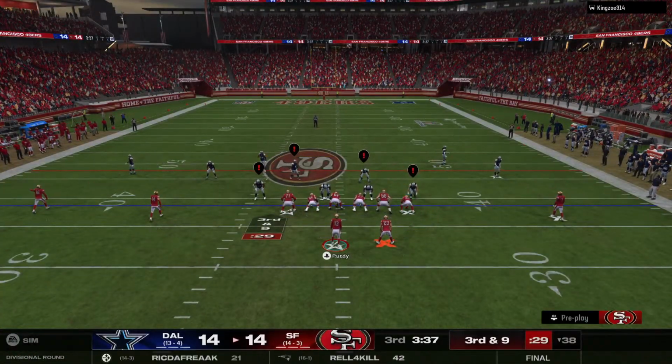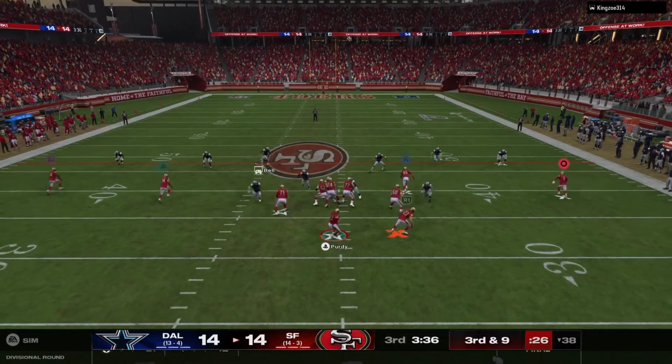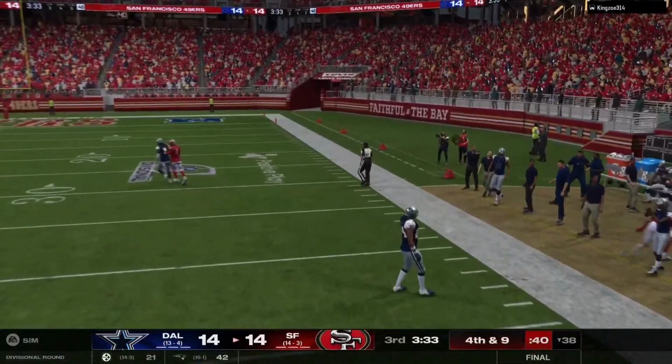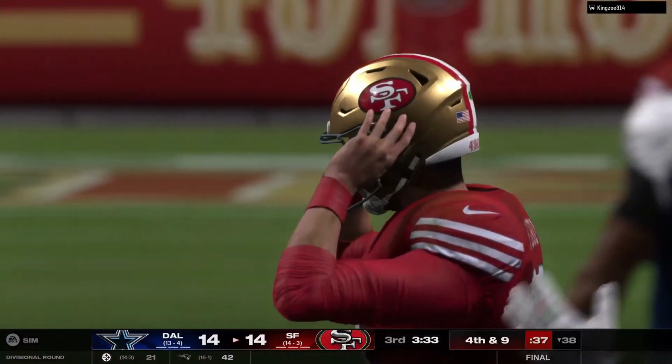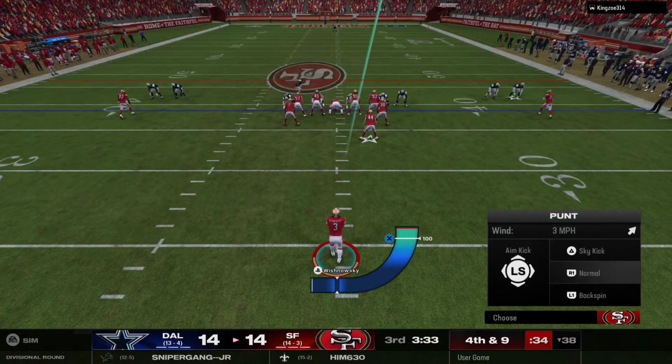After an incomplete pass on 2nd down, that'll leave him trying to convert on 3rd and 9. Out of the gun, Purdy. And that will be incomplete. One first down here, and that's all, folks. Good work by this defense to hold things in check and force a punting situation.